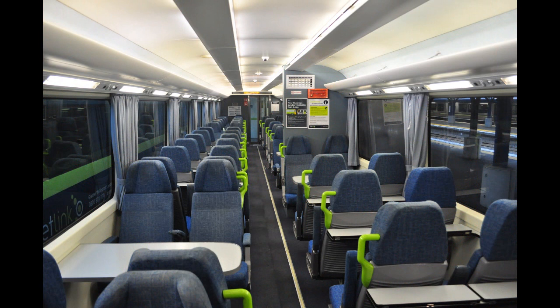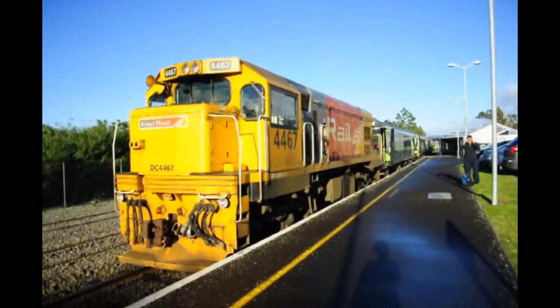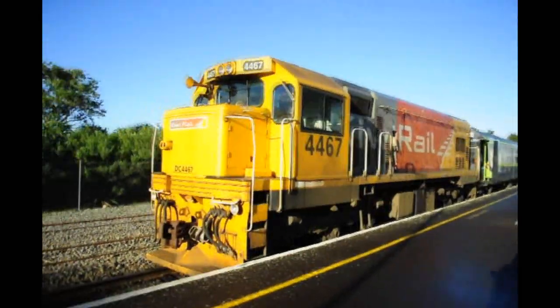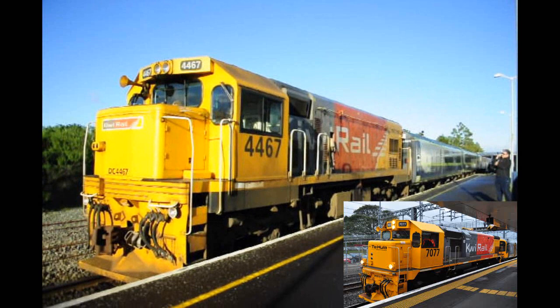As with my locomotive spotlight series, we will now cut to some of the Wairarapa Connection footage I've captured in 2016, 2020 and 2021. As a bonus, here's two clips of DC 4467 on the job in July 2015. This was right around the time when DFBs started taking over the service, as they are much better suited to passenger services than the smaller DC.